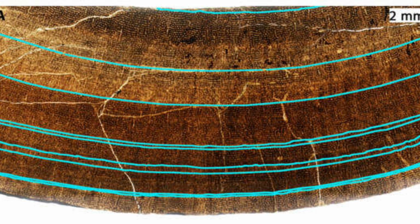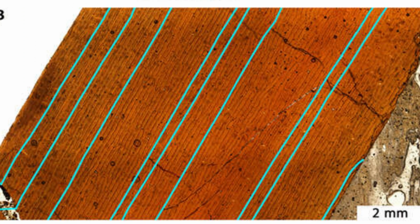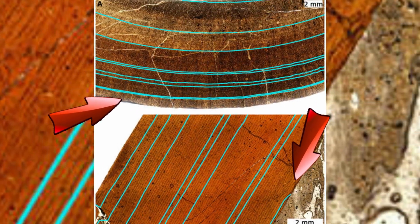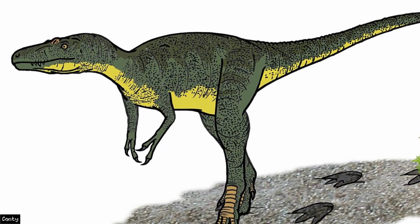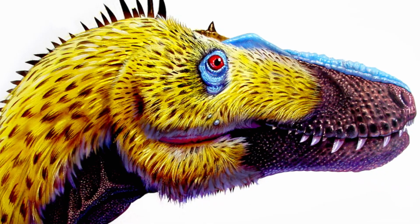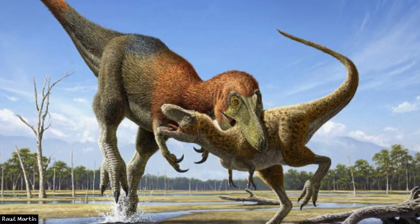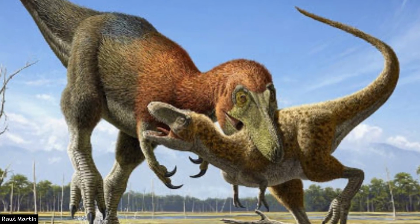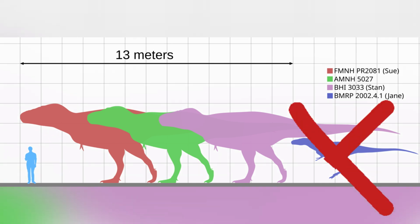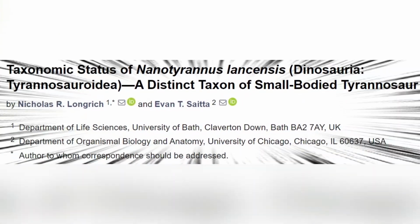Further histological analysis of the Jane specimen and another specimen called PT showed that the bones have growth rings that formed closer together once the animal died. This suggested that the specimens were slowing down their growth and reaching their full size, meaning these may indeed represent adult specimens. All this led the authors to suggest that Nanotyrannus is indeed its own genus, and doesn't represent a younger growth stage of Tyrannosaurus. Still, as to be expected, this has been debated.